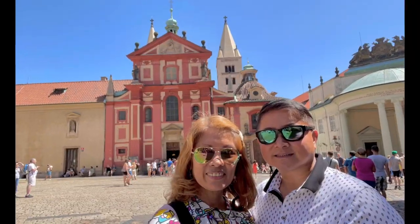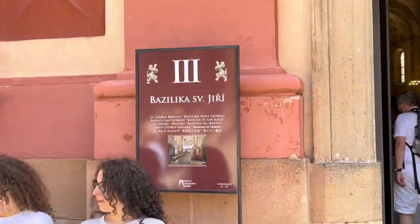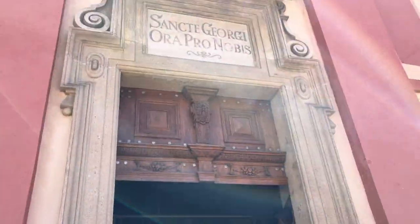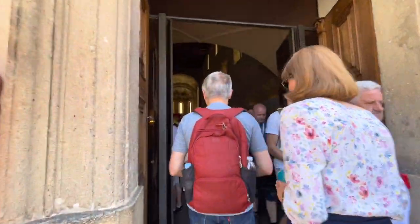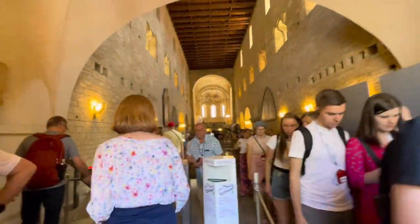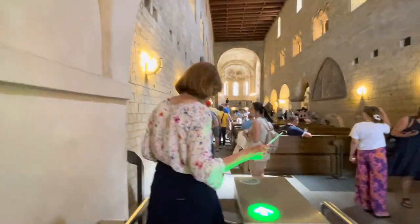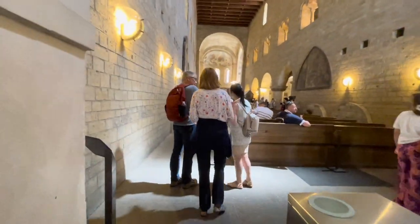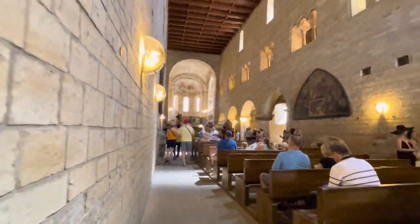From the Old Royal Palace, we're going to St. George's Basilica, which is the oldest surviving church building within the Prague Castle. The Basilica was founded by Vratislav I of Bohemia in the year 920. It is dedicated to St. George. Primarily Romanesque in style, it is part of the collection of buildings that comprise the castle, the political capital of the nation and the spiritual center of the Czech state.